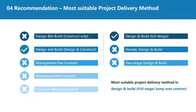In addition, there are 3 subtypes in design and build. The difference is that full-stage design and build will directly carry out detailed design and construction after providing principal project requirements. The weighted design and build will hire designers for preliminary design, and two-stage design and build will have the preliminary design carried out in the first stage by the contractor. This project will only need detailed design. Therefore, the design and build full-stage lump sum contract is most suitable.